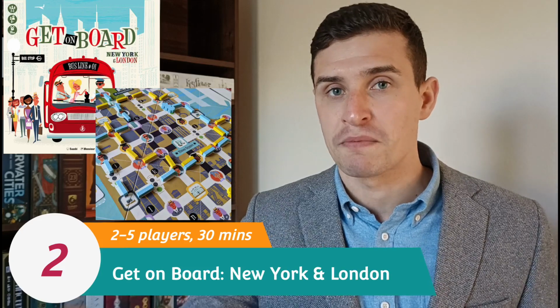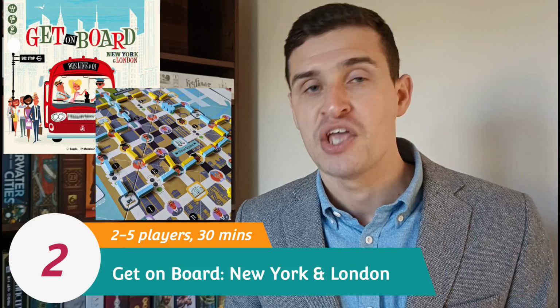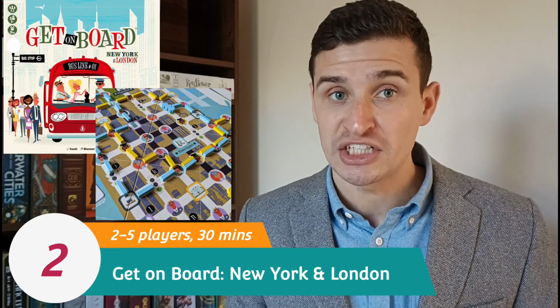At number 2, I have Get On Board. So in this game, you are building a bus route by picking up passengers and dropping them off at their desired locations. But I love the way this game is played on a communal board. So there's lots of player interaction in this one, as if you ever share a road with another player, you end up acquiring these congestion points, which will essentially be negative points at the end of the game.